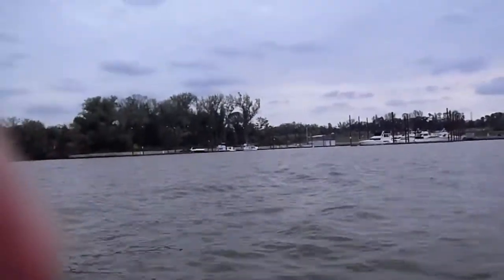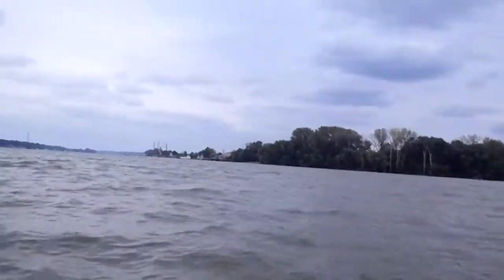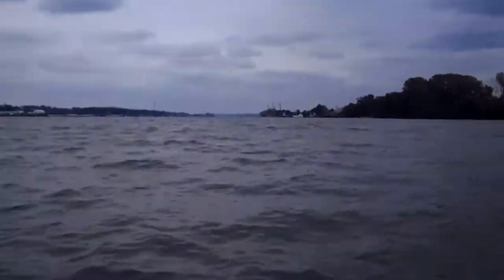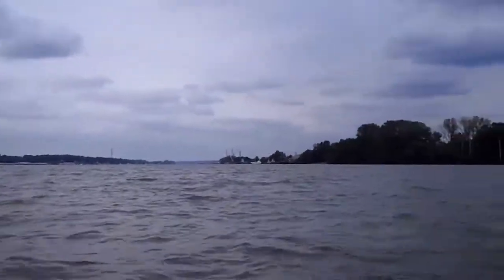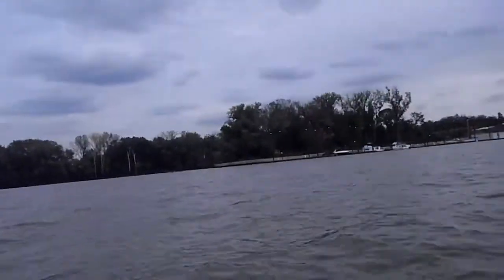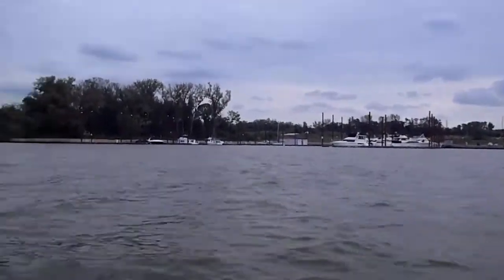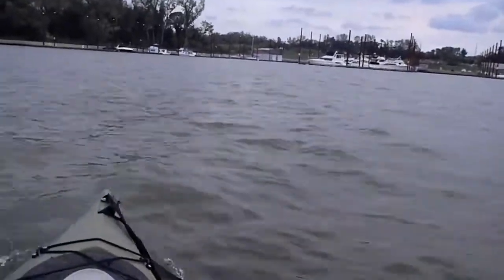So, I need to ease on back into the canal. But that's what the Ohio River looks like, pretty much out in the middle of it. With a 10-mile-an-hour wind, it's not a bad ride, not bad at all. So, let's see.